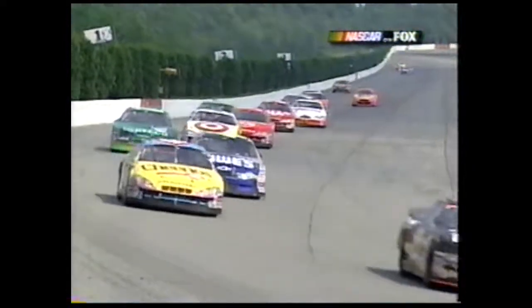You know, quickly, we do need to talk about Jeremy Mayfield, 2 of his 3 wins here. He retired right before this mad dash of pit stops with engine failure with his 19 car.